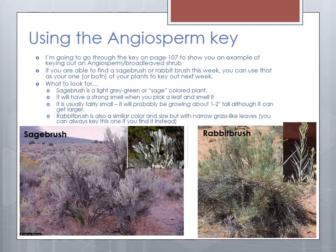So just an overview of the difference between the two plants. Sagebrush is a light gray-green or sage-colored plant. It will have a strong smell when you pick a leaf and smell it. It's usually fairly small, probably only about 1 to 2 feet tall, but can get larger. And rabbitbrush is a similar color and size, but it has narrow grass-like leaves. If you look at the sagebrush here, the leaves are a little bit wider, and the rabbitbrush has really grass-like, really narrow leaves. So if you find either one of those this week, you can key those out and use those for your lab for next week.